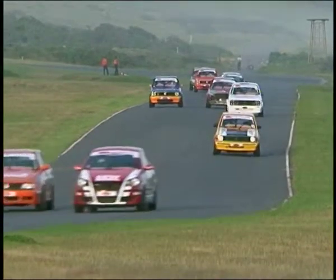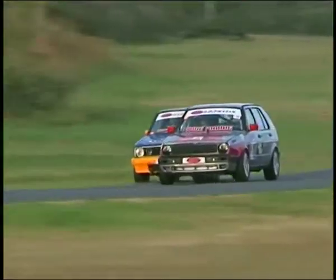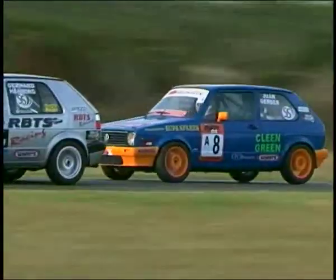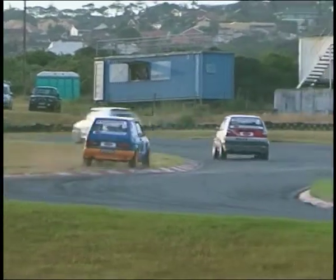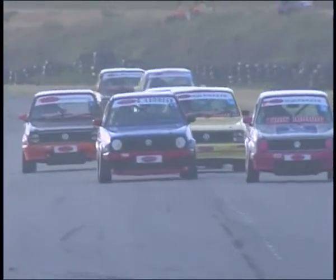It looks like it might be Smallberger sneaking up the inside. Rodriguez with no answer. As we follow the rest of the field come streaming through, Jean Gerber looking up the inside of Henning too, but he's not able to make it stick. Oh, he gets a big lock up there. Jean Gerber runs it wide. So does Steve Hurley. Steve was probably watching Jean and just went straight off the road.